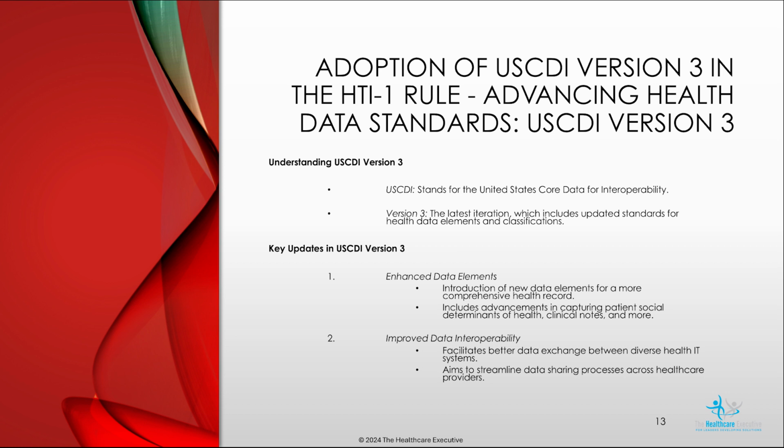Firstly, enhanced data elements. The version introduces new data elements, expanding the scope of what constitutes a comprehensive health record. This includes advancements in capturing patient social determinants of health, clinical notes, and other critical health information. These additions are crucial for creating a more holistic view of patient health.